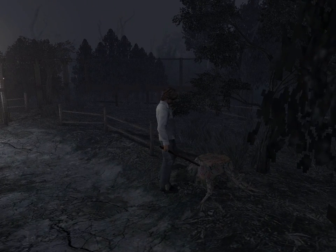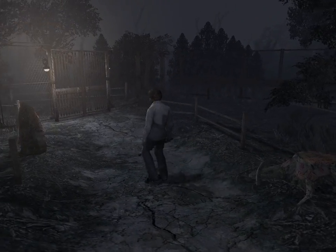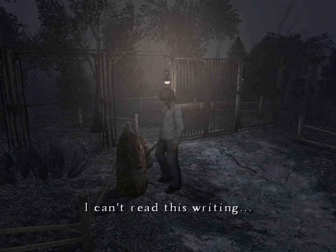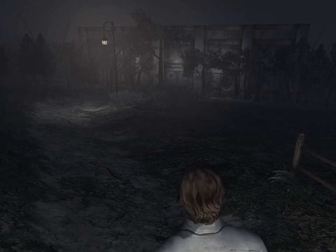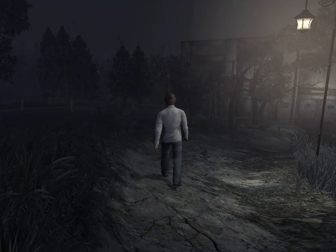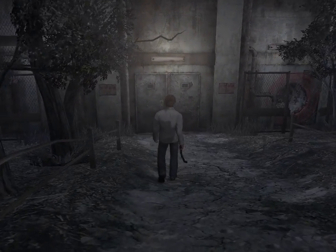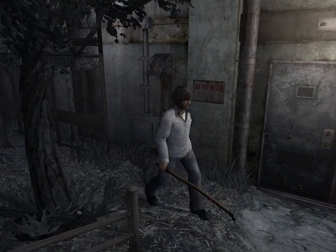And waiting for us out in the forest are a few new things, such as odd pieces of writing. We didn't see those in the subway, and we're actually going to be seeing quite a bit of those out here in the forest world. But it appears that Henry does not have the ability to read any of it, so maybe we'll get to read it later. And already for some reason they give us a hole back to the apartment, but we're doing pretty good for right now.